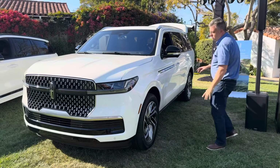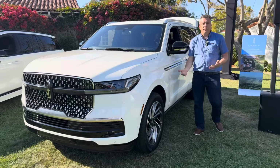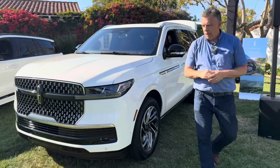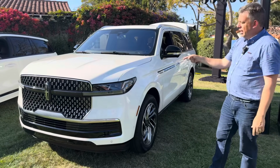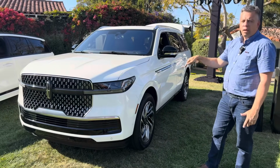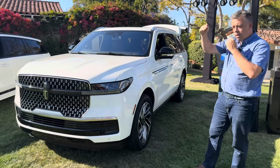So all those elements were updated. And along with it, they updated the towing numbers to 8,700 pounds on some of these base models. By the way, you cannot get a two-wheel drive only Navigator. That's kind of why that price is a little bit higher.